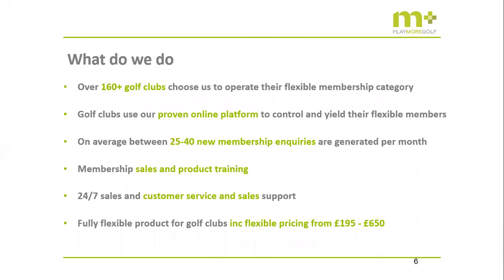One thing we do now as well is allow golf clubs to price their own flexible PlayMoreGolf category. So some of you on this webinar may well just associate PlayMoreGolf with a £325 membership category. That's no longer that have to be the case. It can be anything between £650 and £195. So it's totally dependent and flexible to each and every golf club, because as we know and understand, every golf club is different.